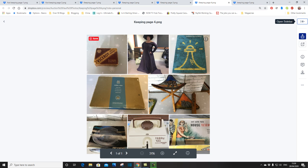These set of Arco Rock fish plates, there's supposed to be 6 in the box, there was only 5 in the box when I had a look in, but they seem to sell for decent money, so I'm going to list those for maybe £25.